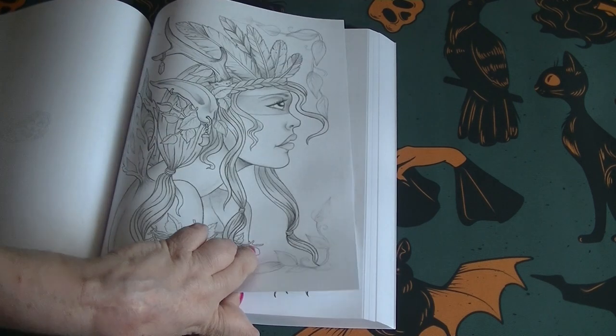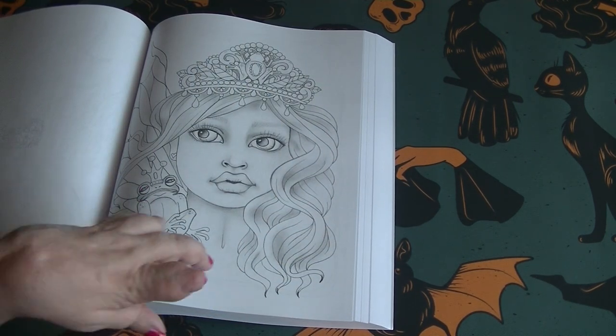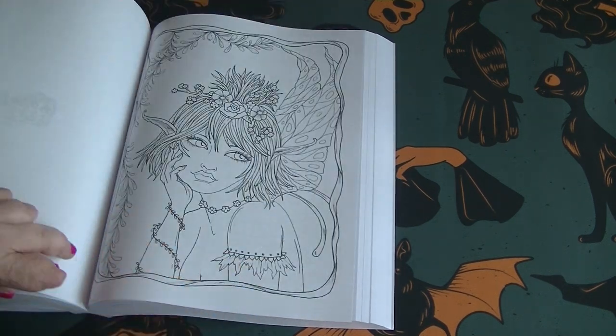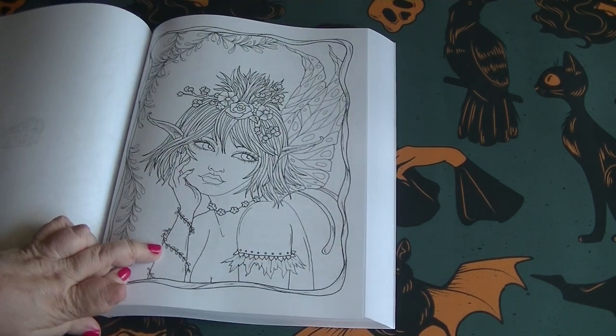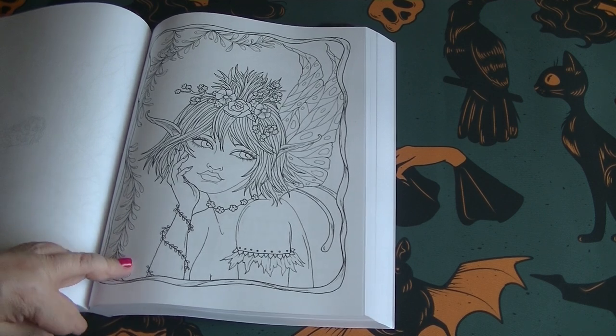Here's some more of these, lightly grayscaled. So she does do grayscale occasionally. I really, really like this one a lot. To me, this is probably one of my favorite ones in the book.